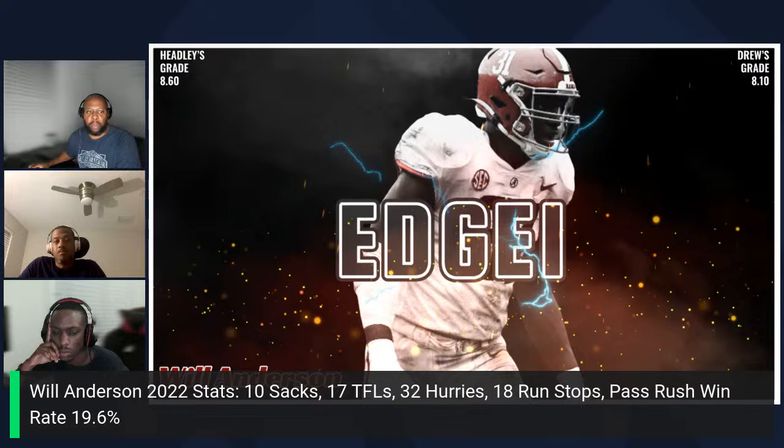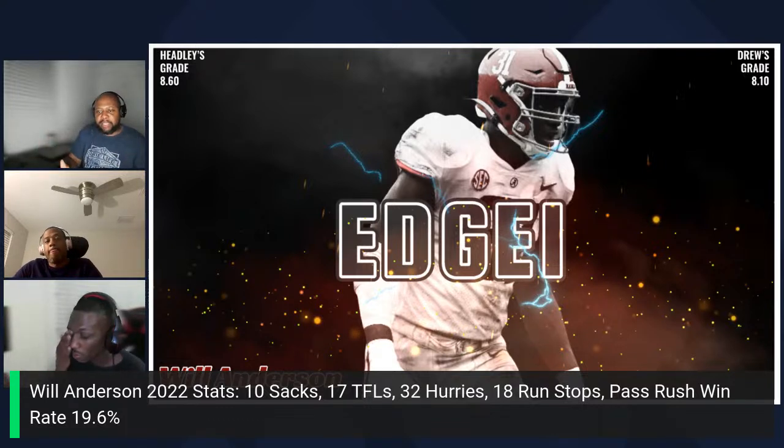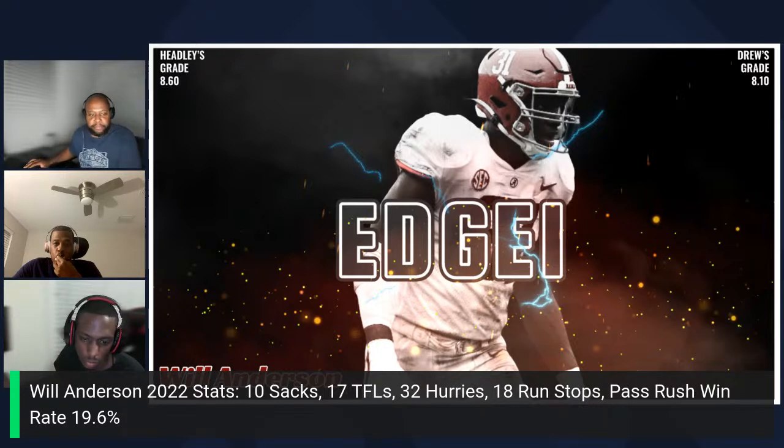Drew, your thoughts on Will Anderson? What does he do so well? And given the fact that teams understand who he is and what he's capable of, he's still able to impact the game, even when they throw multiple blockers at him and ultimately game plan for him.